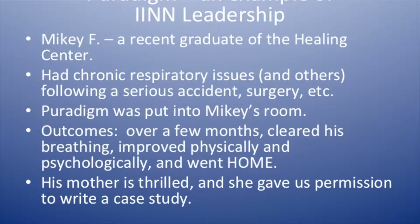And actually, I'm hoping to have the time to put together a case study on all this. The standard clinical data that's been collected over time with him does not necessarily fit the mold of what you'd want if you're going to do a retrospective study, because it doesn't necessarily have all of the kinds of data that would be indicative of, for example, infection in the sinuses or whatever else it was that was happening that Puradigm helped him out with.